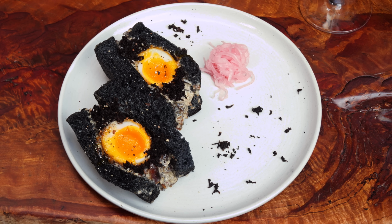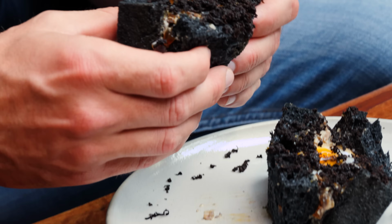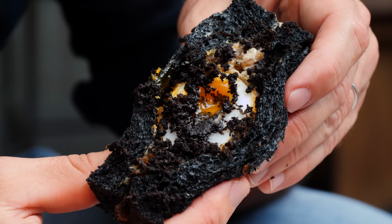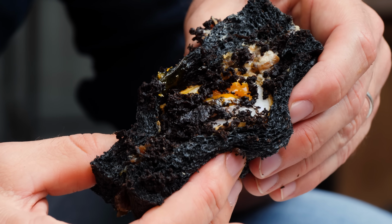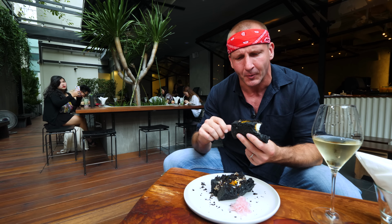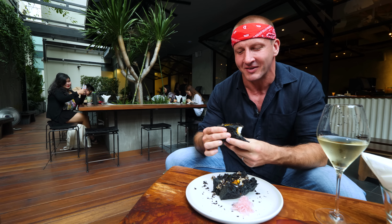I bet you have never seen an egg salad sandwich like this. We have black bread with a gray egg salad inside. Through all those truffle shavings, you can see some of that nice fried egg with the yolk just ready to burst out. Let's try it out. Wow, that is, oh no, it's falling out by the second.